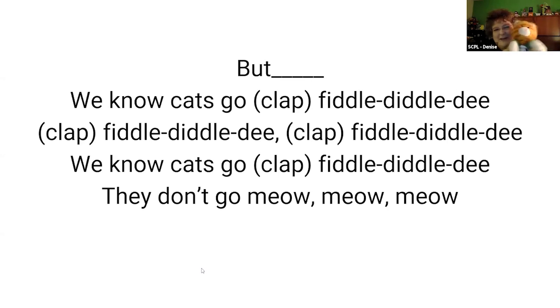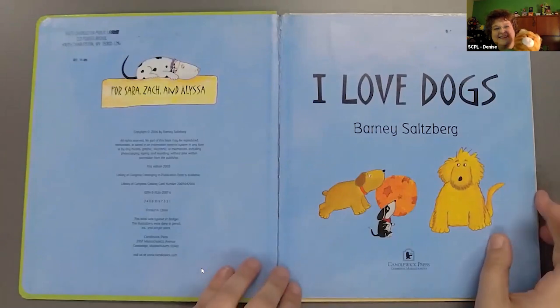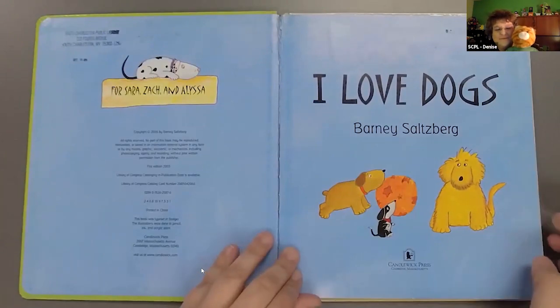Oh, Meow Meow loves that. Thank you, Miss Annette. That was such a fun song. So our second book is coming up, and Miss Toby's going to read this one to us. I Love Dogs by Barney Salzberg and from Candlewick Press.